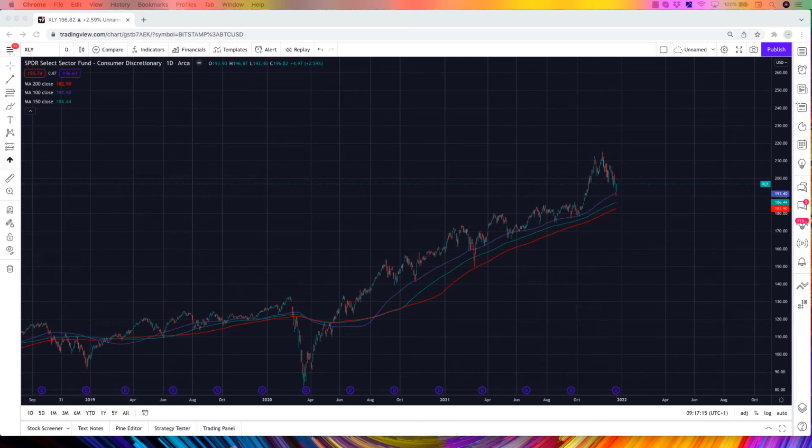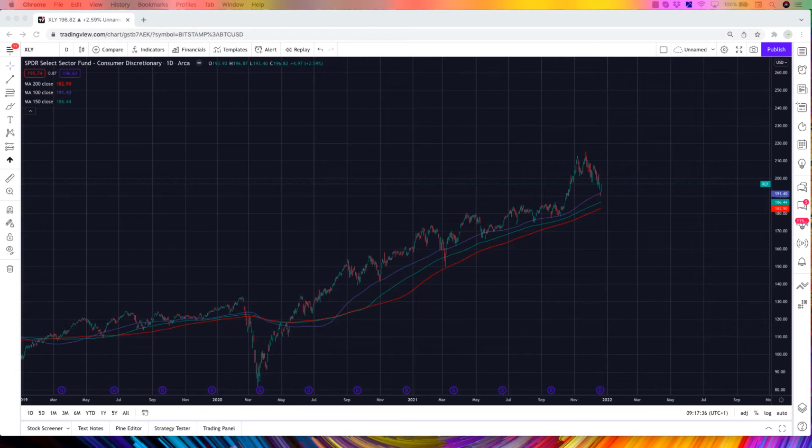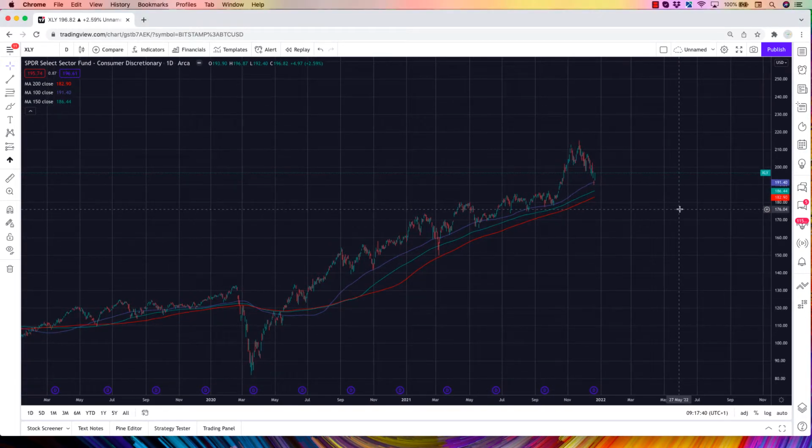Hey, today we're going to look at a ratio that might be able to tell us whether stocks are going to be able to keep their bullish posture in the, let's say, Q1 to maybe Q2 period of 2022. A very simple and very effective way of doing that is by looking at risk-on stocks, which at least a good part of them are consumer discretionary stocks.